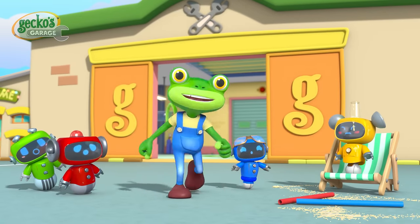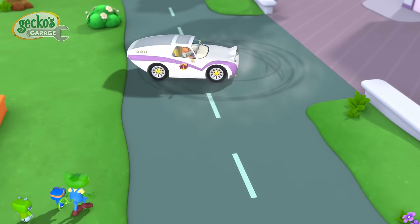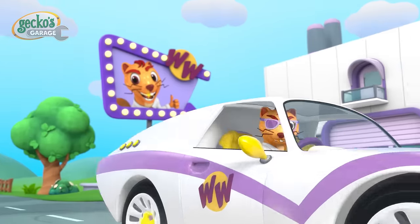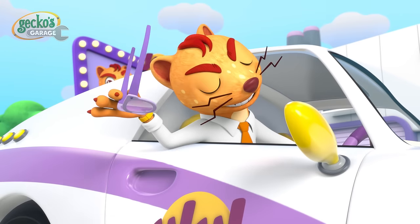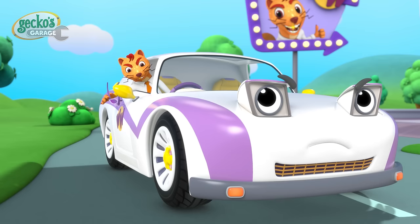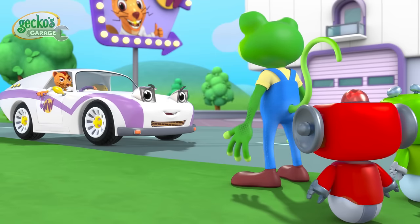Spinning screwdrivers! Who could that be? Oh, hello, Frog! Perhaps you've noticed my new car. This is Sylvester, or Sly for short. Hi, Sylvester. Nice to meet you.